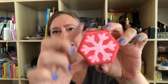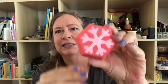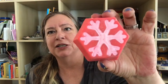The next soap is Snow Fairy soap. Now, Snow Fairy soap has been sold for Christmas for the past 3 or 4 years, but this year it's a completely new design. It looks like a snowflake, and it's in this shape here. I don't think that's an octagon, but a septagon or something like that. So it has the Snow Fairy scent, which is like a classic Lush Christmas fragrance.